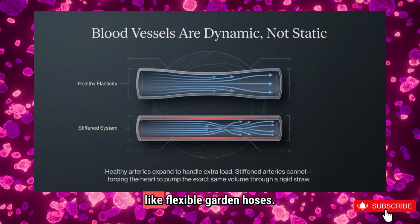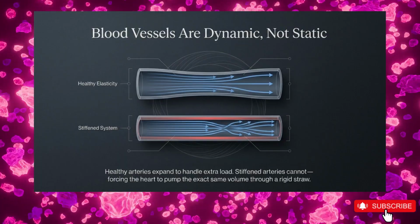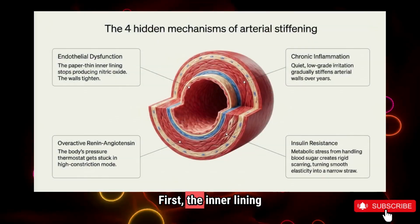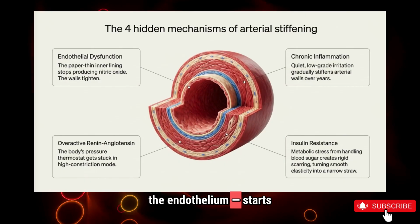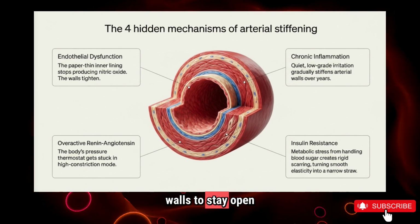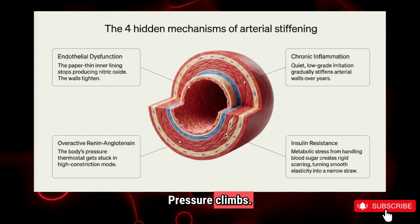Think of your arteries like flexible garden hoses. When they're healthy, the walls are smooth, slightly elastic, blood moves easily, and pressure stays manageable. But 4 things tend to go wrong over time, especially after 50. First, the inner lining of your vessels, a paper-thin layer called the endothelium, starts producing less nitric oxide. Nitric oxide is the signal that tells vessel walls to stay open and relaxed. Less of it means the walls gradually tighten, the hose narrows, pressure climbs.